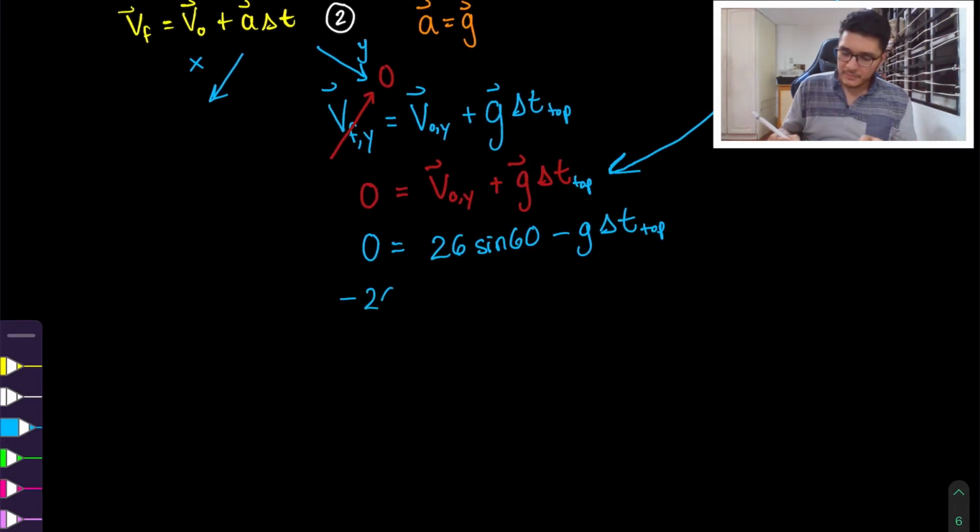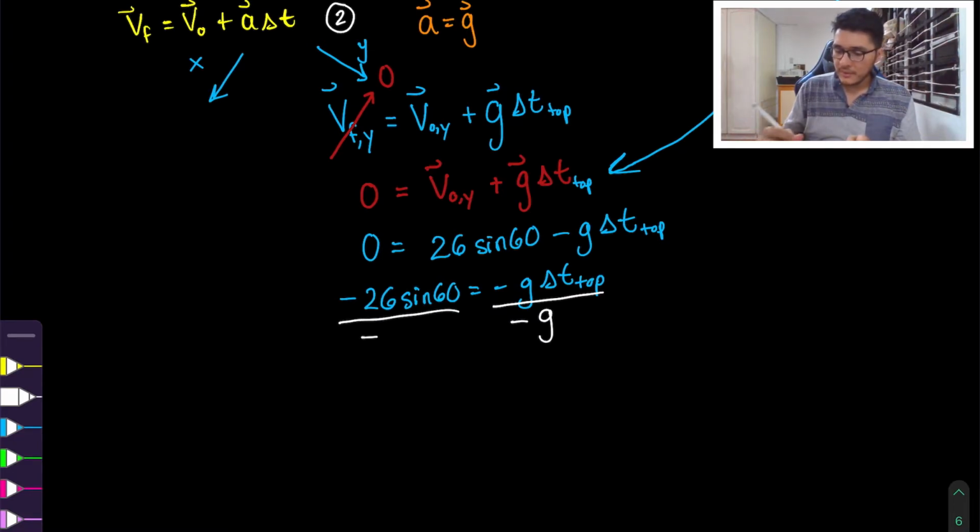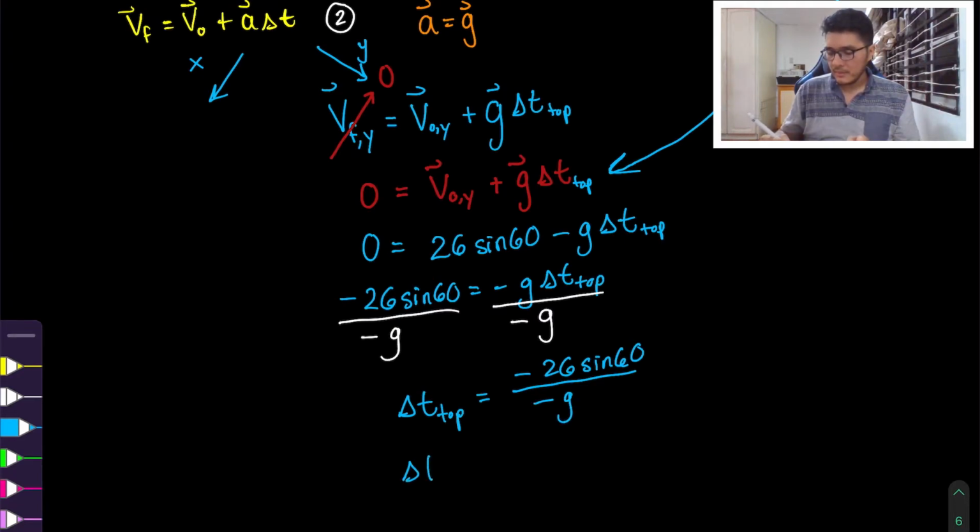Let's do some algebra. Oh, this is taking quite long. I was hoping to finish in only 15 minutes, so stay with me. As I was mentioning, this is not even the hard part of the question. The hard part is still coming up. So to isolate for delta t, divide both sides by negative g. So I have negative 26 sine 60 divided by negative g, which is 9.8. So let's put it into the calculator.